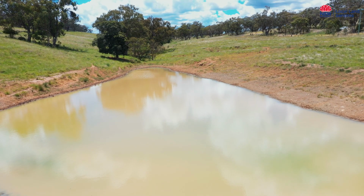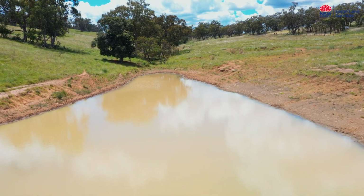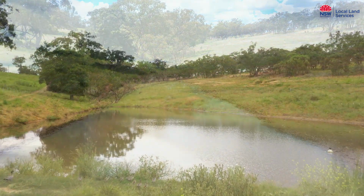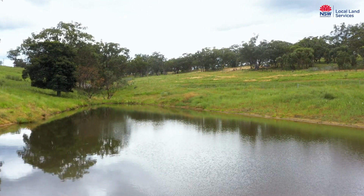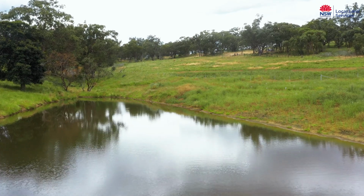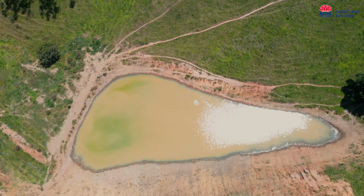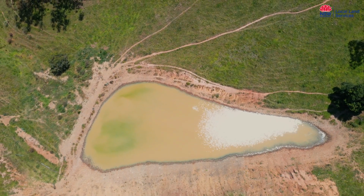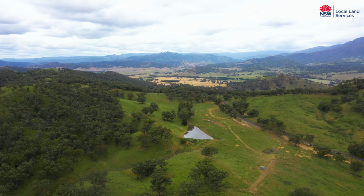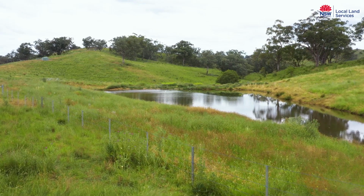The decision was made to fence the dam off and restrict stock access. You might ask, what are the benefits of this? Well, first of all, we're reducing the grazing pressure on the area around the dam. As you can see, the native grasses have just taken off. We no longer have an issue with silt running into the system. There's no pugging and manure around the dam edge, and the result has been a much cleaner and more palatable source of water for our stock.